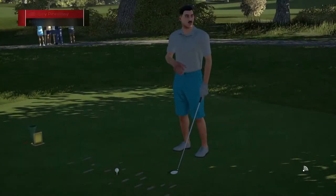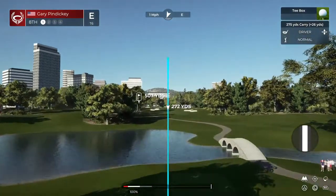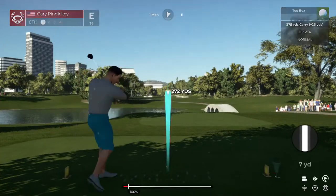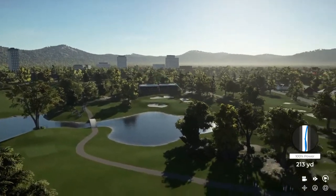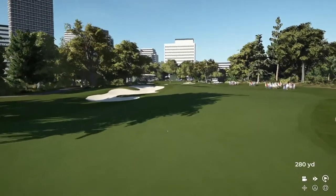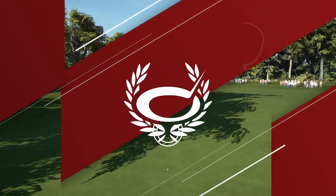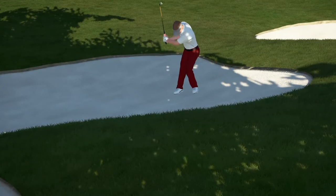Here we have a long par four. It's going to take two great shots to get on. That's heading for the fairway. Let's recap Ian Poulter's effort from just a short time ago. Lining up for his third now.